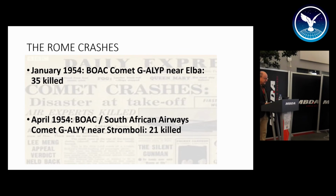In April, exactly the same thing happened again. A BOAC Comet leased over to South African Airways, and it crashed near the Stromboli volcano island. 35 and 21 people killed. Wreckage landed in the Mediterranean. Hard to get it back. Comets grounded at this point. There is obviously something very, very seriously wrong. They were lucky with ALYP.